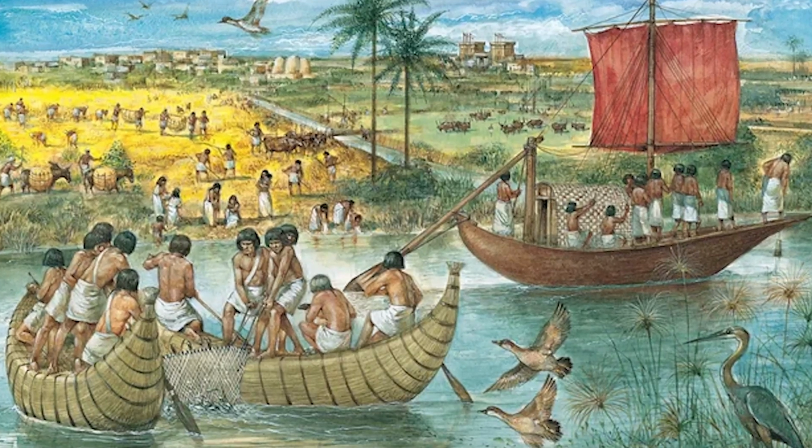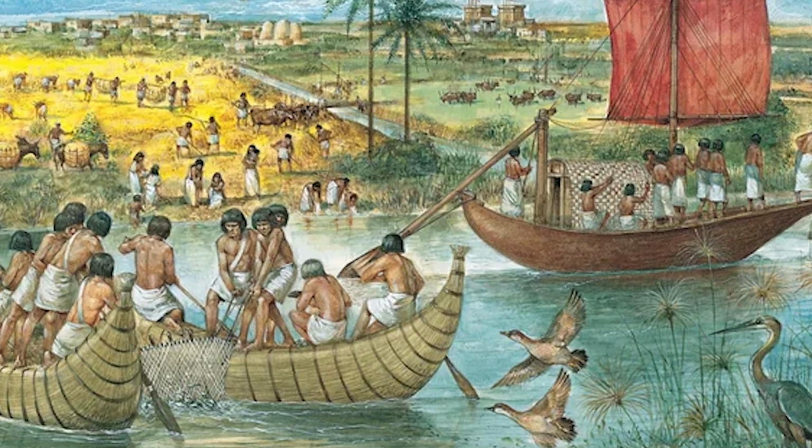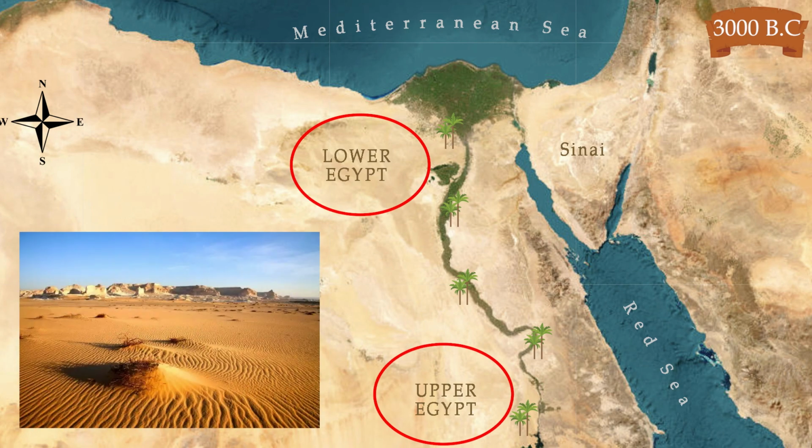Ancient Egypt was a long land along the banks of the Nile. Residents lived on both sides of the river, of which the most prosperous is the northern part, Lower Egypt, and the south is Upper Egypt, with many mountains and sand dunes.